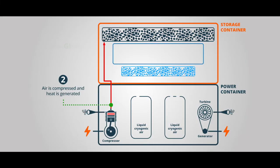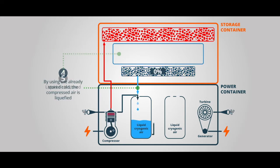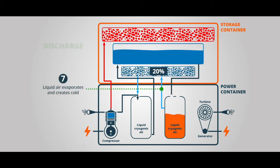The phelas system takes in electricity in times of overproduction and uses that to intake air. We compress that air, heat is generated. That heat is stored in a heat storage. We then have that compressed air and expand that so that cold is generated to the point where it liquefies. We can store that liquid air for weeks.